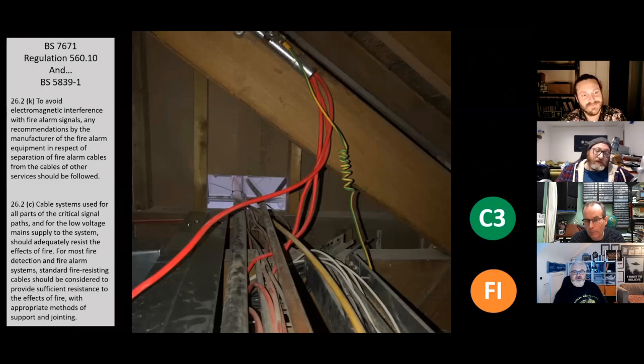So we've got again, 5610, 5839 to avoid electromagnetic interference. Recommendations, the alarm, respect to separation. Well, they did a good job in the conduit to an extent, and then that's just all gone completely out the window. 26.2C, cables used for all parts of the critical system should adequately resist the effects of fire. For most detection and fire alarm systems, standard fire resistant cabling with appropriate methods of support and jointing. It kind of started well when it's just gone completely to the wind, really.